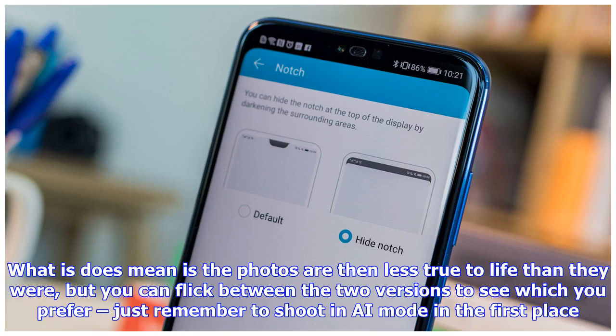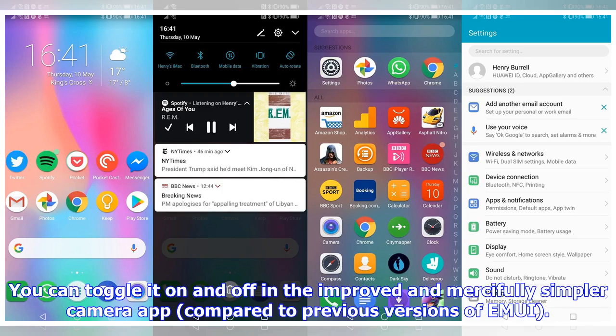What this does mean is the photos are then less true to life than they were, but you can flick between the two versions to see which you prefer. Just remember to shoot in AI mode in the first place. You can toggle it on and off in the improved and immersively simpler camera app, compared to previous versions of EMUI.